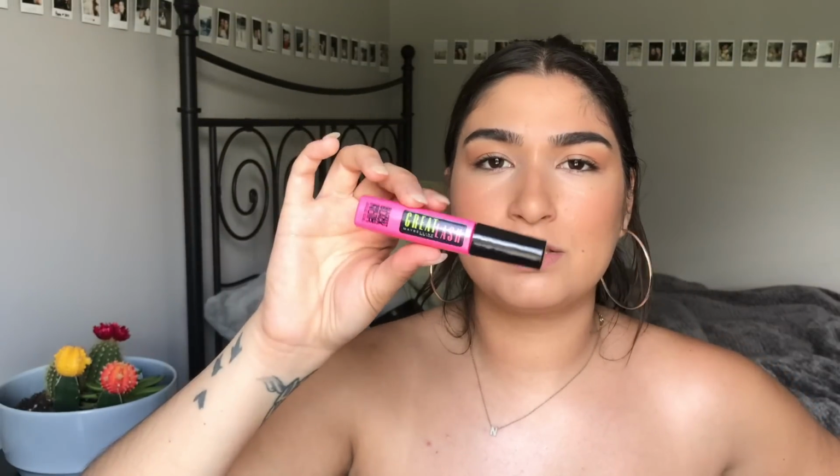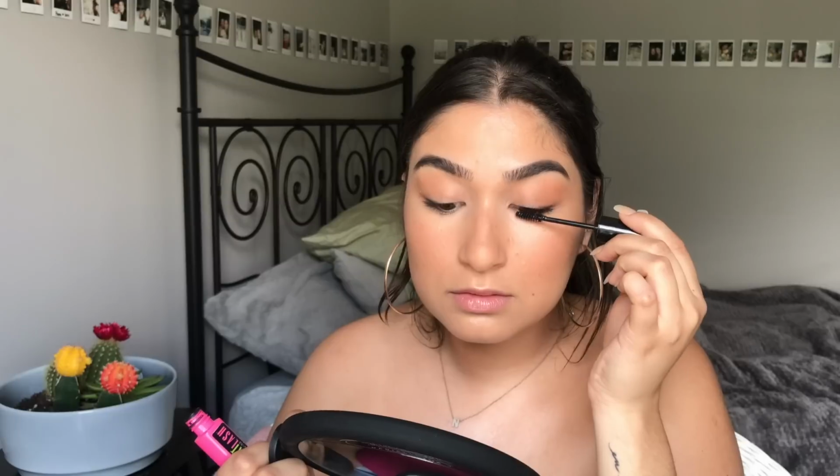I'm not picky with my mascara, honestly. I've never been real picky. Just now I got the Great Lash from Maybelline. I try to do a clean coat, and I usually do 2 of those. So I try to separate them a lot, just work my mascara in there so I'm not really clumping them up.